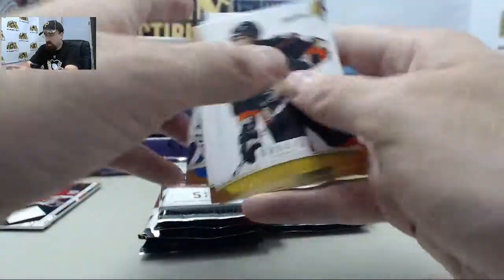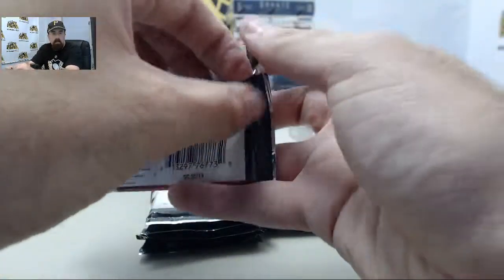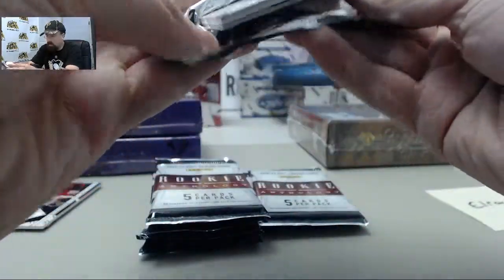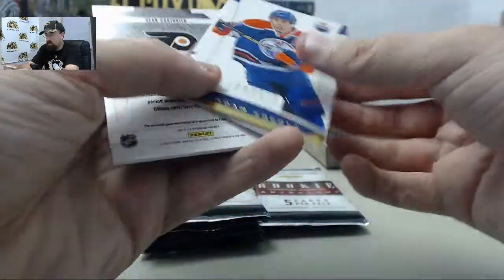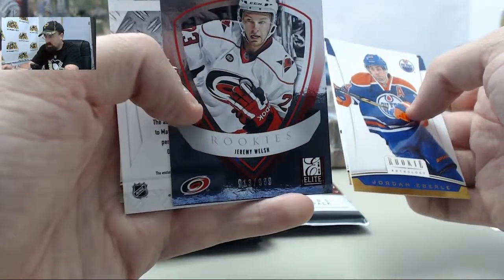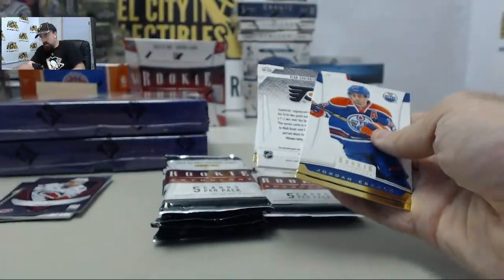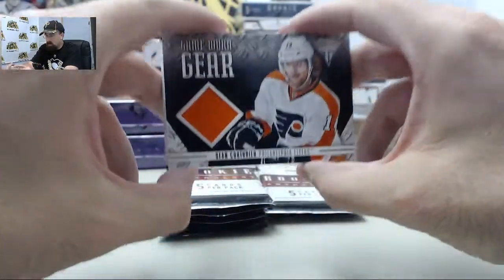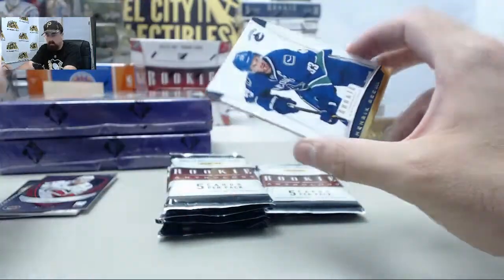Base cards in that pack. Sharp looking stuff here on the Rookie Anthology Hockey. It's been a fun product to break. So we've got the Jeremy Welsh Elite Rookies, 913 of 999. Try to move this back a little bit, let you guys get a better view. Sean Couturier game worn gear card right here.